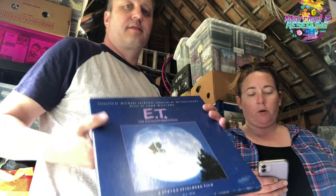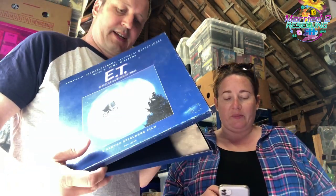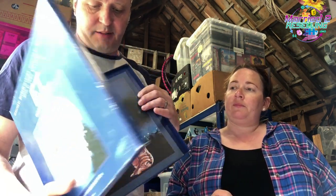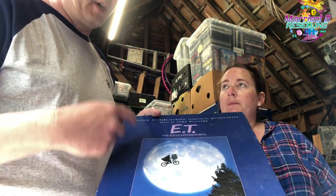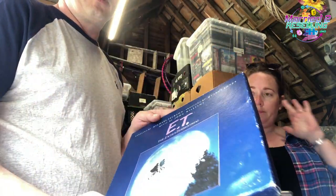Yeah, so we've got ET. I'm so glad this is sold. There's so much interest in this. We get so many offers almost daily, and I've been dropping and dropping the price. It's vinyl, the sound, the narration by Michael Jackson, story of ET. That's pretty rare. It's hard to find in good condition. This is in okay condition, but most of them you see are pretty tattered or missing the posters.